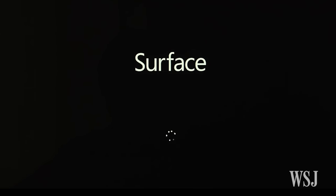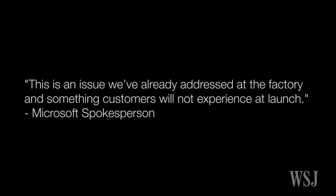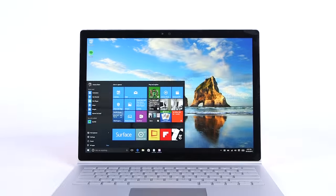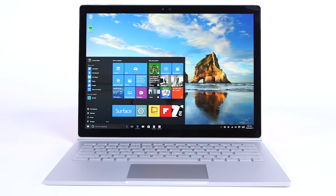Until one night... Did Windows just completely stop working? Do I really need to reinstall the whole thing? One Surface Book and one Surface Pro 4 I tested just refused to boot up again, and others had persistent software issues. Microsoft says that this has been addressed at the factory, and customers won't experience it. If Microsoft fixes those issues, the Book could be the near-perfect Windows laptop.